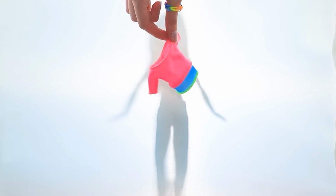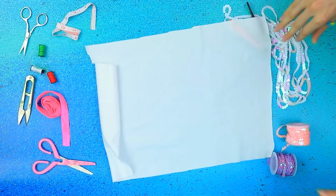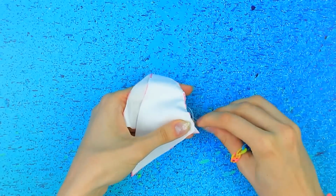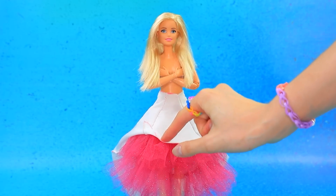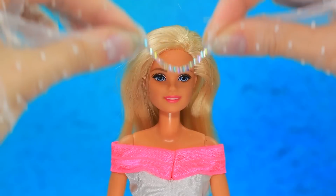Barbie is getting changed behind a screen. Let's start. Yay, we have patterns. Outline them. Cut out pieces. Sew a skirt. Add volume. Tighten the tulle ribbons. Beautiful petticoat. Let's add a corset on a velcro. Don't forget the decorations. Today is your day.